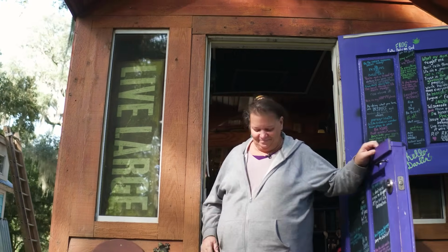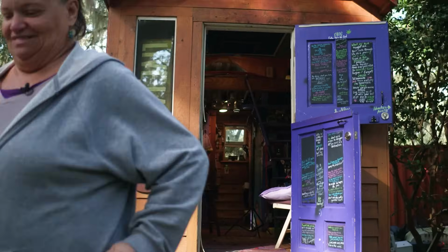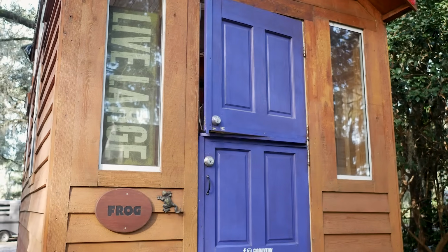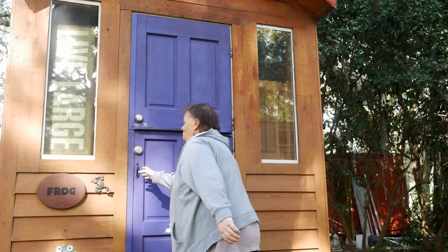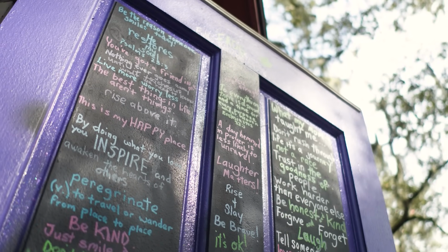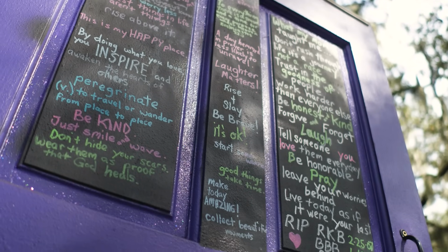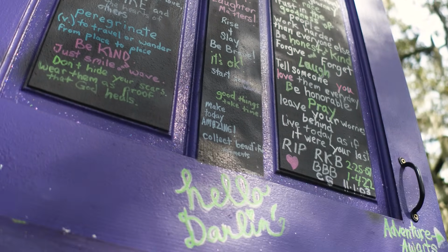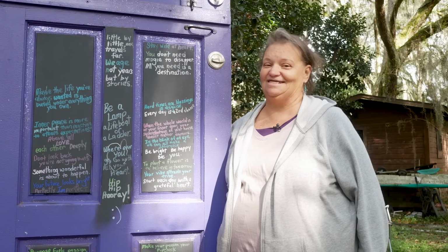My grandma had a Dutch door when I was growing up, and it was the coolest door, so I had to have one too. And purple's my favorite color. You gotta have purple. So let me show you what's on the inside. I love quotes and I like inspiring people, so I add my favorite quotes on my door. You don't need magic to disappear, all you need is a destination.